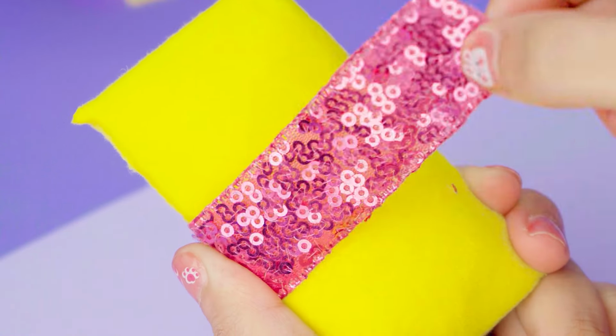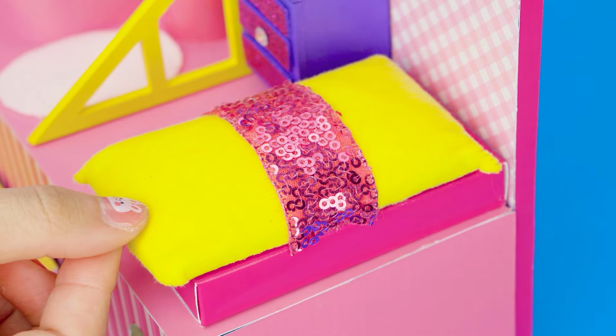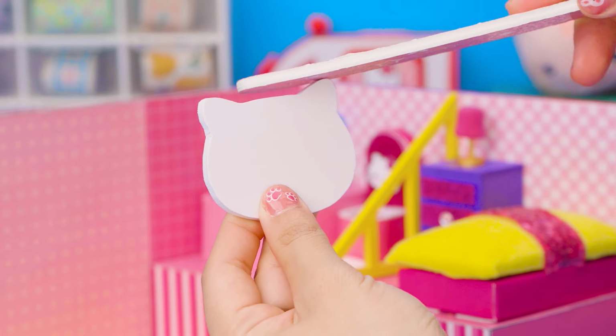Covering with the pink cloth. I'm making a headboard. It's so beautiful, right?